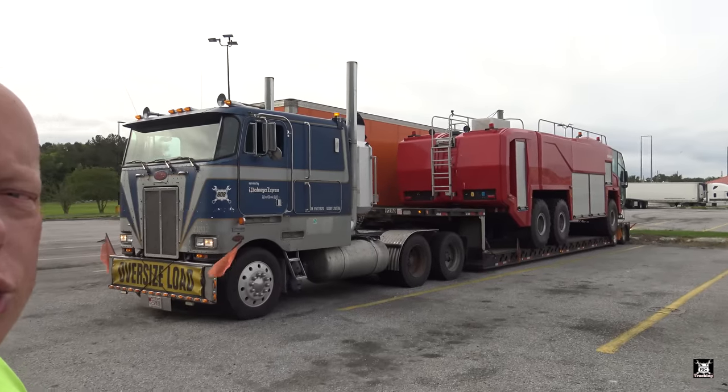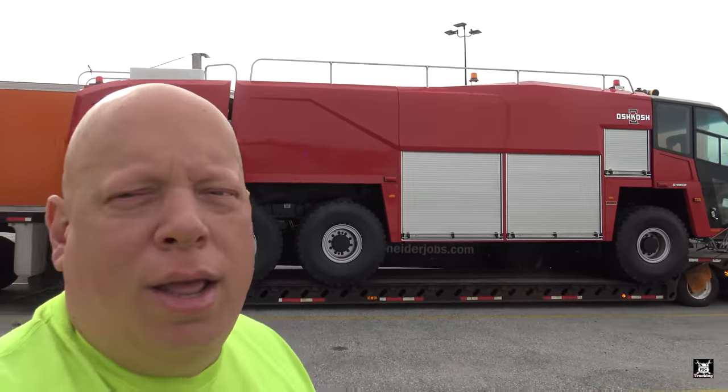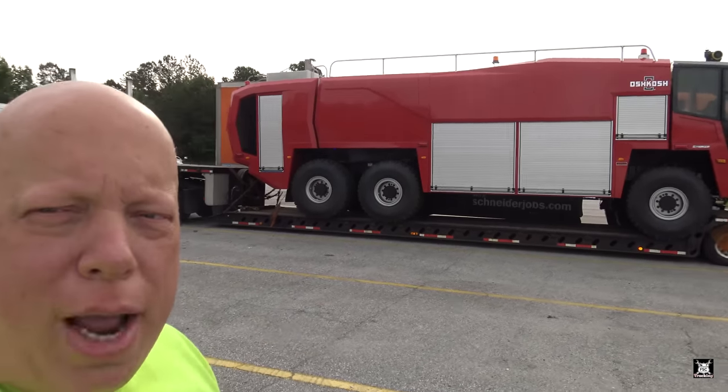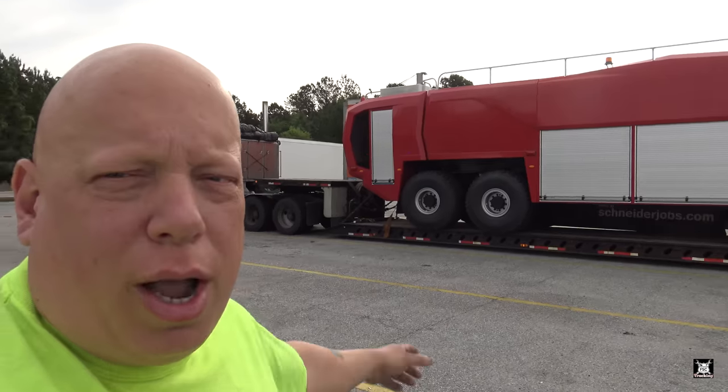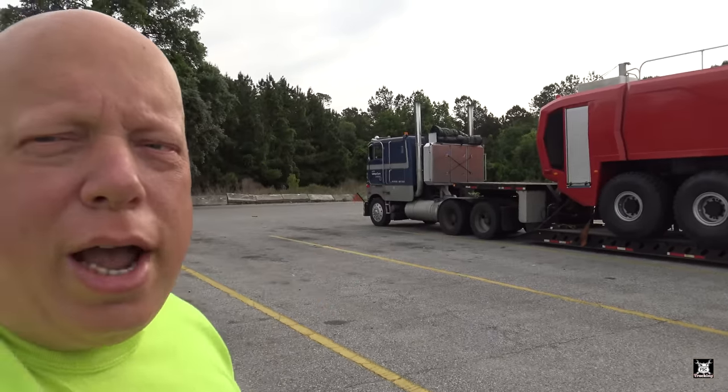Alrighty, we're gonna go get rid of the Striker fire truck. We are in Brunswick, Georgia right now. We gotta go a couple miles down the road to the port and drop off this big giant Oshkosh Striker. Big huge fire truck. Believe it or not, they make them bigger. One of our company trucks got them. This is a 6x6 version. They do make them 8x8s also, but I don't have enough truck. I'm only a 3-axle tractor. I need a 3-axle trailer and a 4-axle tractor. I don't have enough truck for those yet.